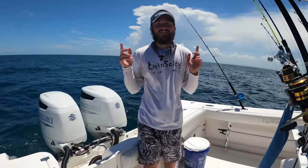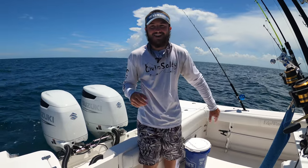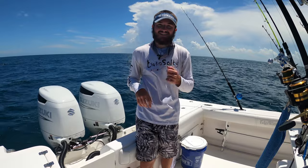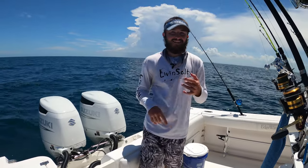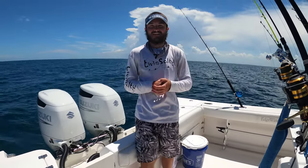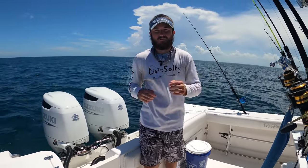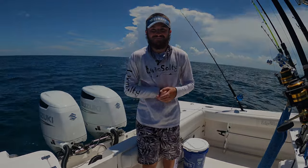All right, guys, we are going to head on in. All of our pilchards kind of died. We're satisfied with the fish we caught today. We had an absolute blast. I loved catching that mutton snapper today and the bonita. My dad caught tons of amberjacks. Overall, fantastic day here. So we are gonna head on in and start filleting up those fish, and I will see you guys at the fillet table.